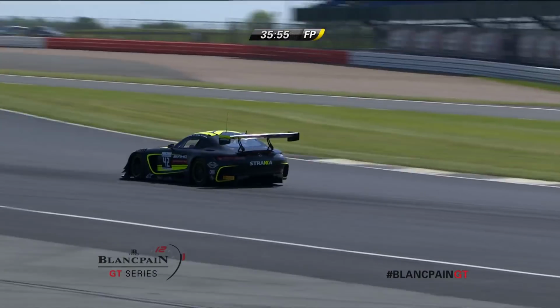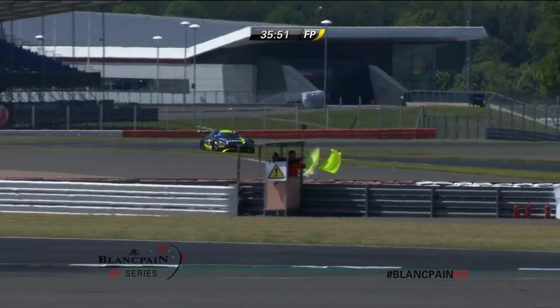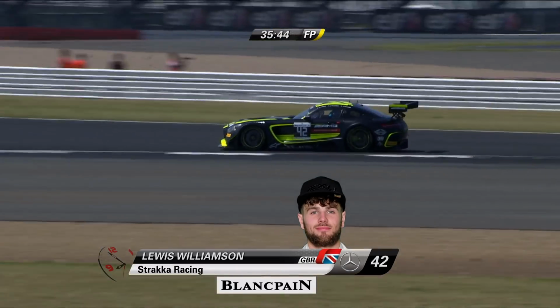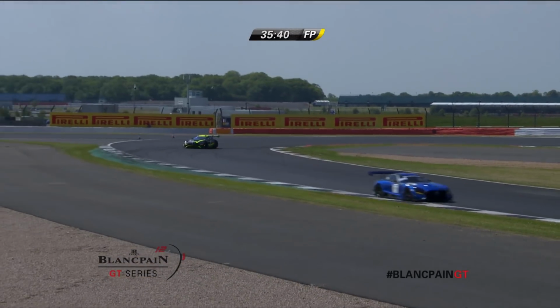And Lewis going very well indeed. 7th fastest, he's just set his fastest first sector time. There's a yellow flag still in sector 3, but he's in sector 2 now, and he's going to have to back off. He is, certainly. So the British driver will have to be marginally slower through this sector.